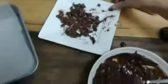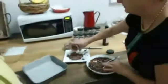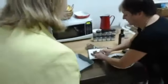I wish you hadn't showed me how to make this, Narelle. Well, this is Amy's fault. This is Amy. Yeah, as I said, of course, these are just absolutely delicious.